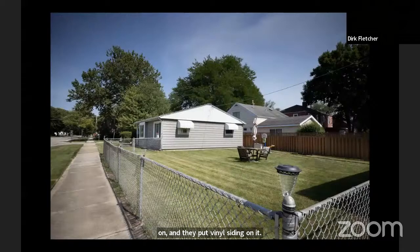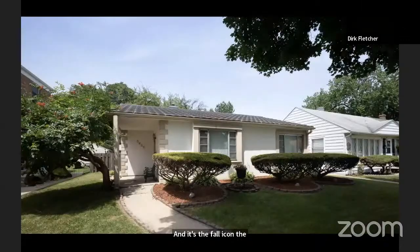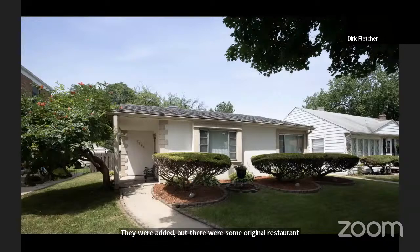This is another one also in Brookfield where they put siding on the house, but it still has the original roof intact. And it's the full complete Lustron. The window covers are not original. They were added, but there were some original Lustron, that's how the original casings look. Those are the original windows. But then this one, ironically, still has the roof intact, but they've stuccoed over the panels.